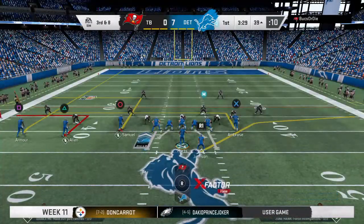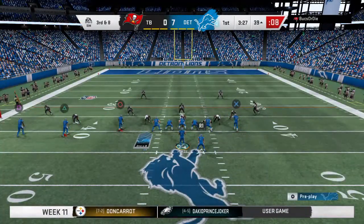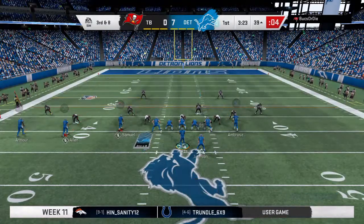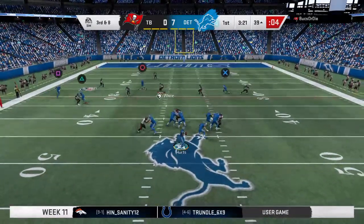Hey, Orbit. Hey, 58 is the mic. Go 58 is the mic. It's our time. It's our time. X3. 218. Chop. Lee Griffin. Back to throw here.